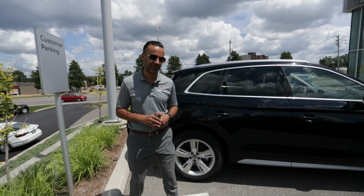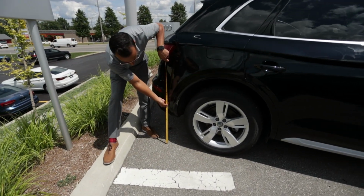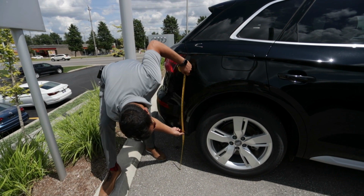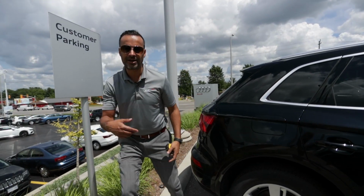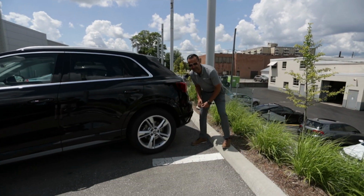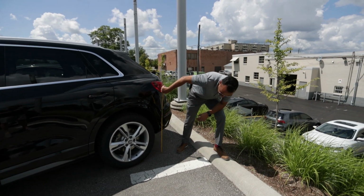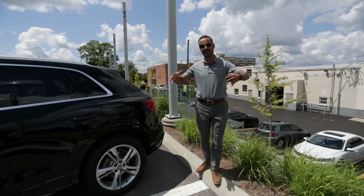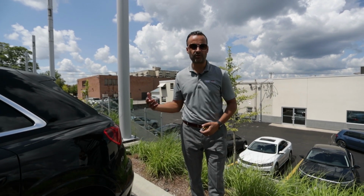And one of the few things to prove that theory is rear overhang length. If I measure from the bottom here, this is a non-S-line Q5. I have just about a foot from the bottom of the concrete to the back of the top of the bumper here, and I compare that on a Q3. I know this Q3 has S-line, which means it actually has lower bumpers to make it look a little bit sportier, and I have 12 inches, and here I have about 14. So that's exactly where I'm saying that the Q5 just hangs a little bit lower, so it gives it that bigger look, and the Q3 doesn't have that, so the Q3 is still skinnier, even though this has S-line.